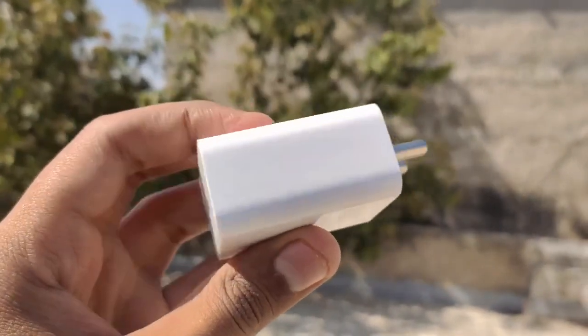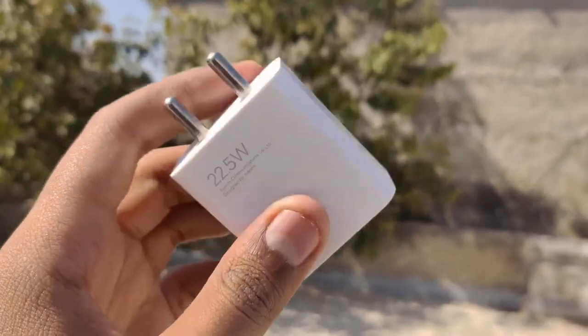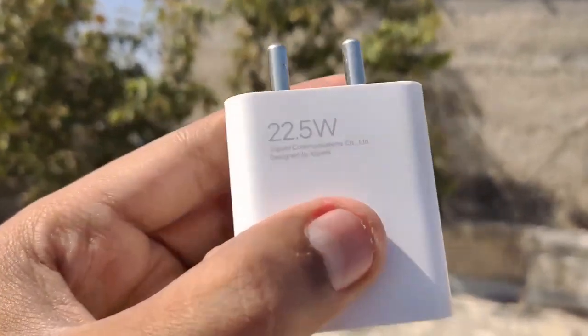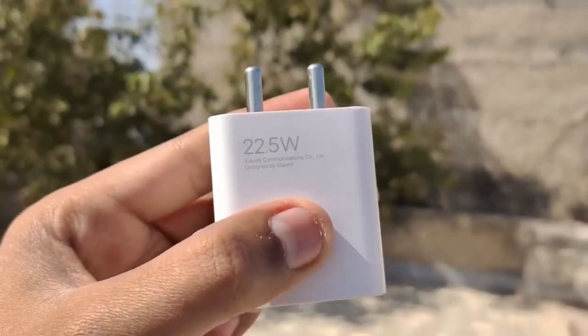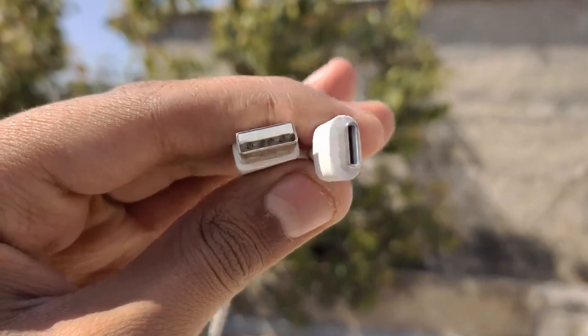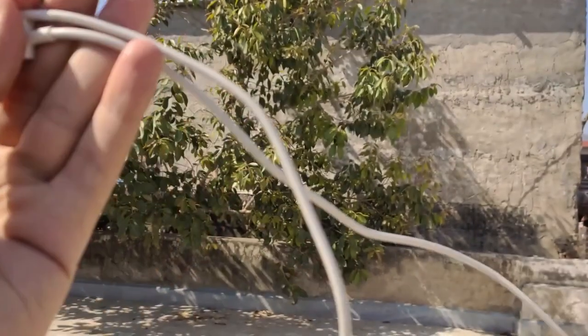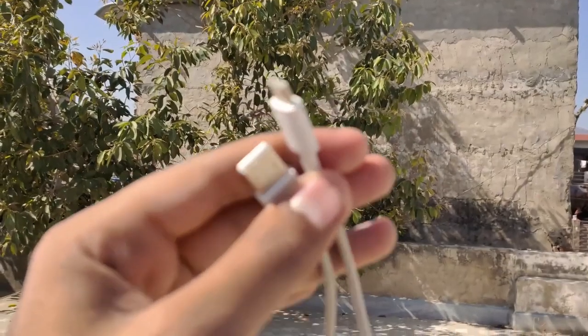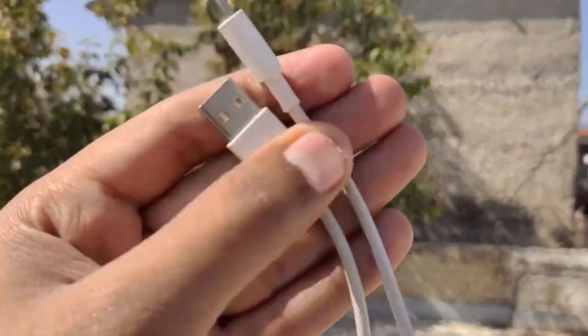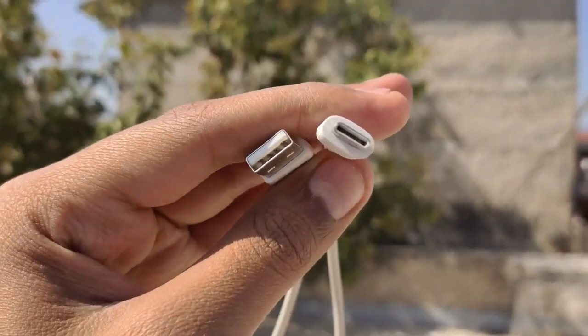Charging after the battery has been depleted is one of the Pad 5's peculiarities. If you look at the tablet's specifications, you'll notice that it supports 33-watt charging, but you won't find a 33-watt charger in the box. Instead, Xiaomi ships the Pad 5 with a 22.5-watt charger capable of charging the tablet to 25% in 30 minutes, adequate for a tablet but not spectacular.